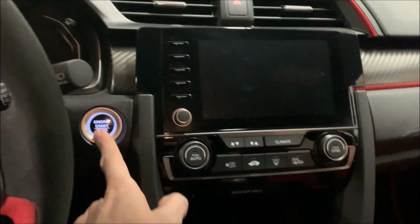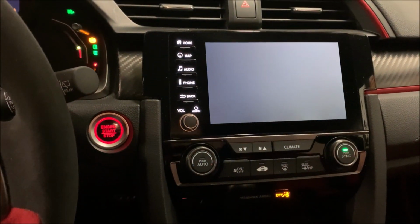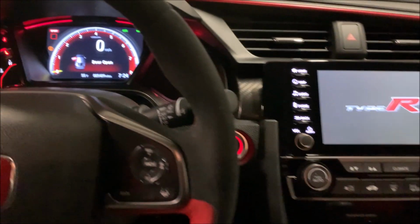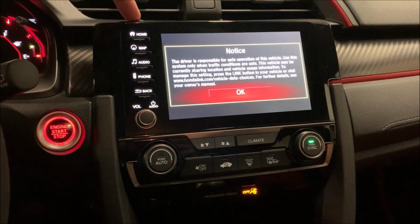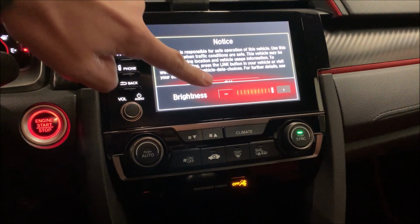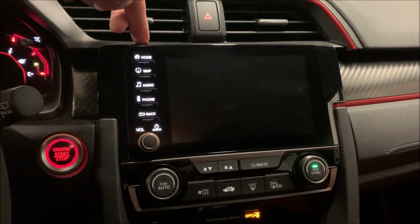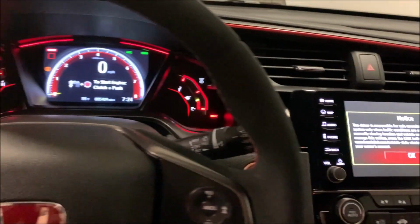Let's get the accessories on here real quick. One thing I discovered with my nighttime driving was that the brightness obviously is customizable here. Yeah, so there's a little button up top that sort of lets you toggle through the different modes, because the screen does have a tendency to be a little bit bright at night.